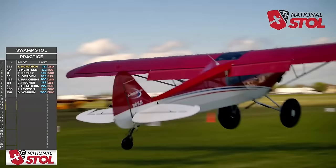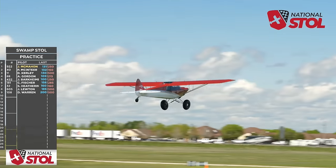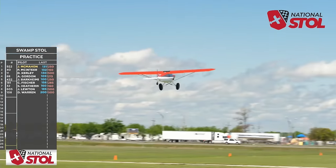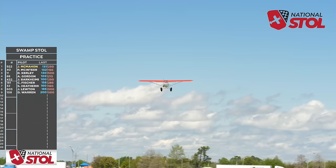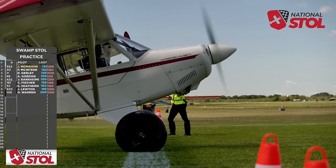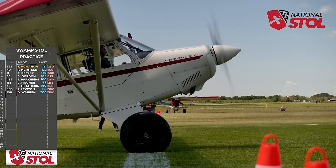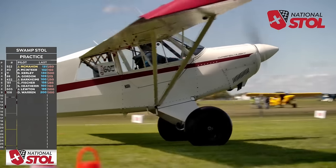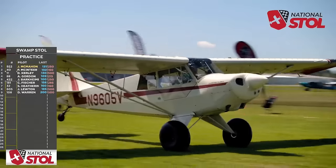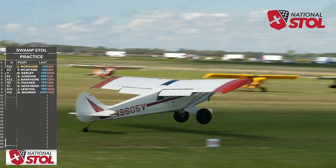There's Christian now. Got the timing a little bit better that time. He did indeed. Not as much of a stick, but coming off the ground around 125 feet. Mercury's over there, on the roll with that lovely creamy white and red Husky.